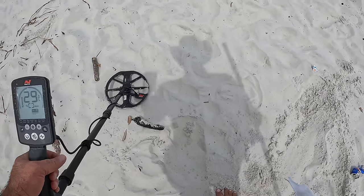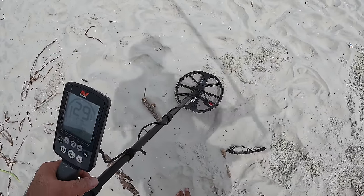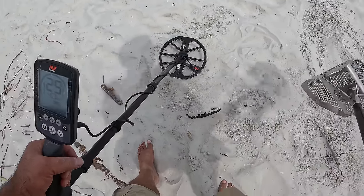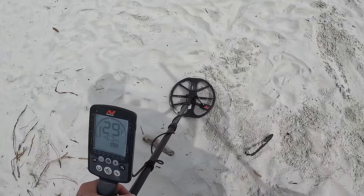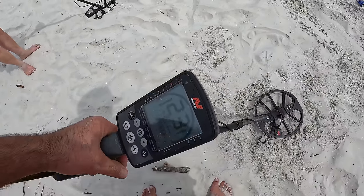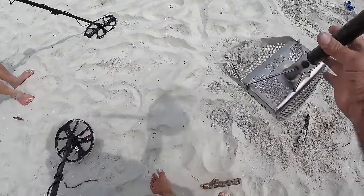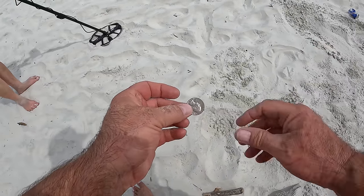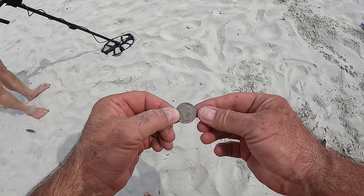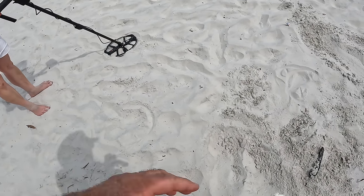Maybe I was wrong. Oh. Another quarter right here. I think it's in this. Another quarter. Well, good. There it is, poking out at me. That's an 87 or 81. 81. Got a little green on the back. Yep, clean it off. All right.